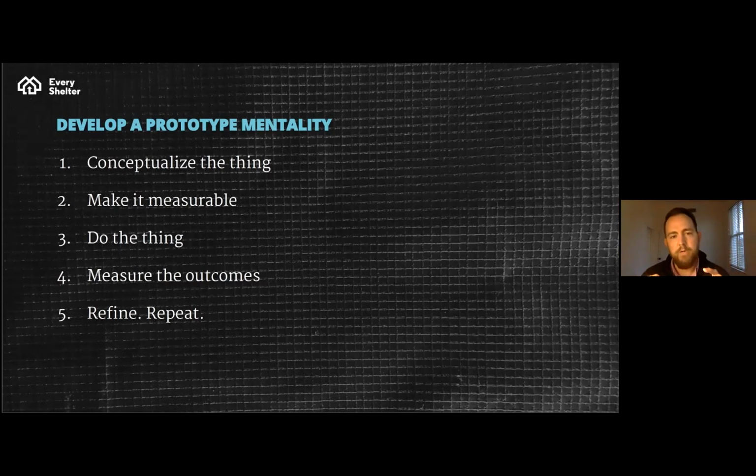We have this mentality as an organization that we want to constantly be testing, improving, and refining what we do, how we communicate to our donors, how we communicate with foundations, how we create our products, obviously. And that's a more obvious translation of the prototype.